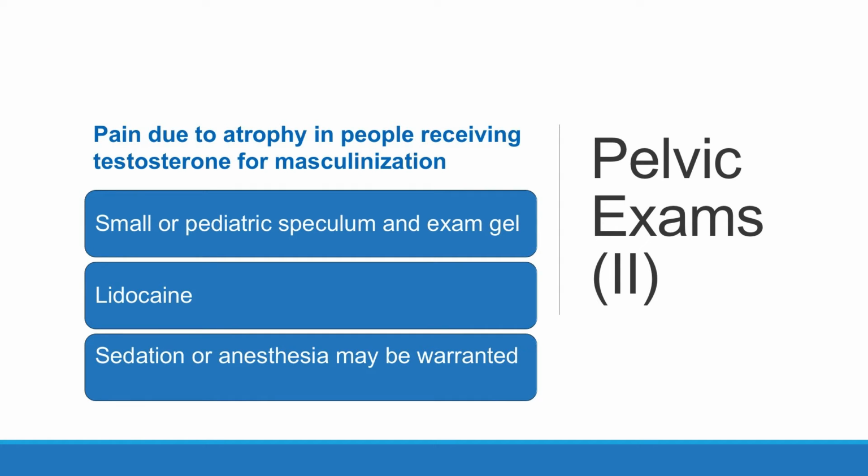For people receiving testosterone for masculinization, pelvic exams can also be painful due to vaginal atrophy. Using a small or pediatric speculum and exam gel is usually sufficient to alleviate discomfort. Application of lidocaine gel can also be helpful. Prior vaginal estrogen treatment may also help alleviate discomfort. Under certain circumstances, consideration for an exam under sedation or anesthesia may be warranted.